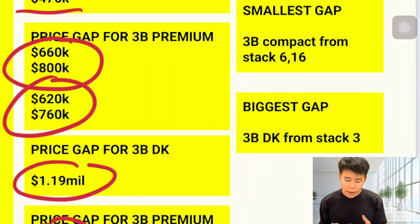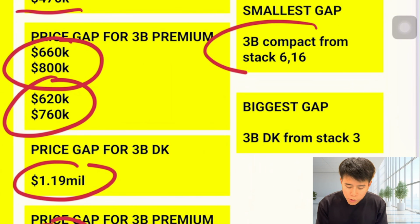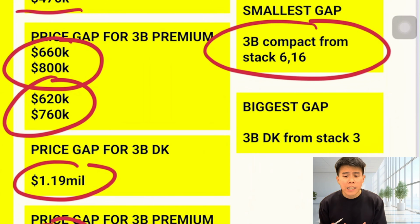So in conclusion, from my price gap analysis, the smallest gap actually comes from the 3-bedroom compact from stack 6 and stack 16 of the Orie itself, and then the biggest gap will actually come from the 3-bedroom dual key units from stack 3. Yeah, so this is how I would advise my client based on price gap analysis from the resale nearby. Because we very likely are looking at the same bunch of resale buyers if they are considering between the different resales when the Orie hits the resale market in the future.